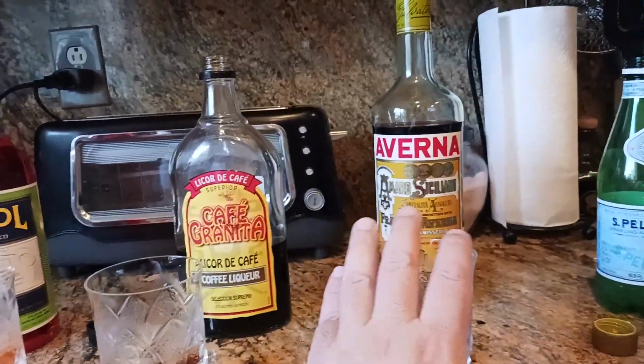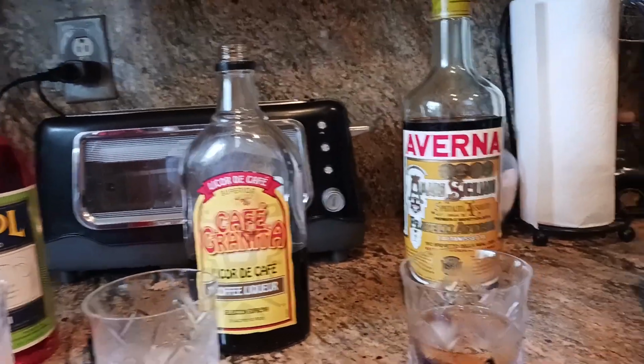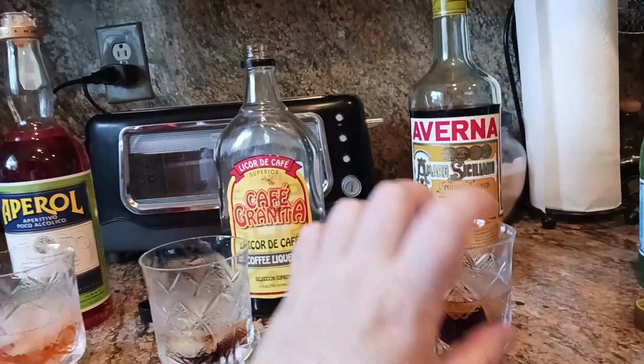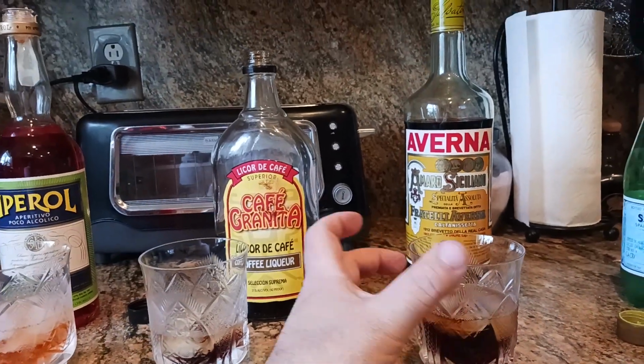Comment down below. Okay, then the Averna, compared to all the rest of them, this one would be as close to a 55-45% split as you get, with coffee being 55% and 45% being a dark, deep chocolate. So what are you getting with that?